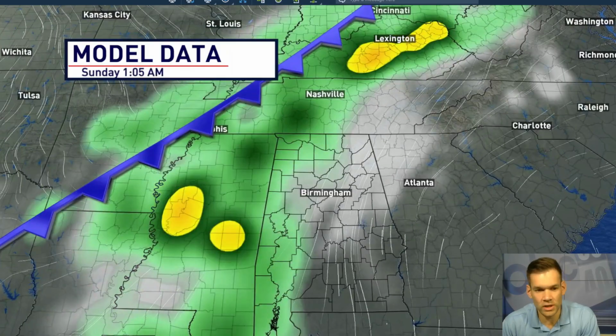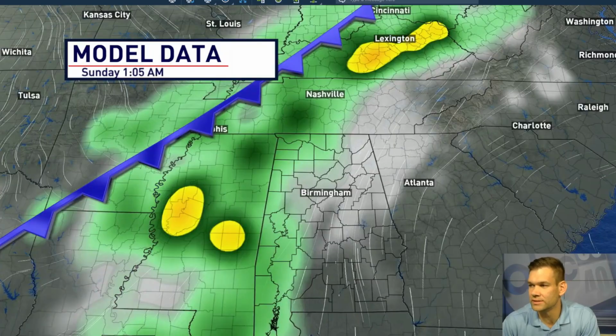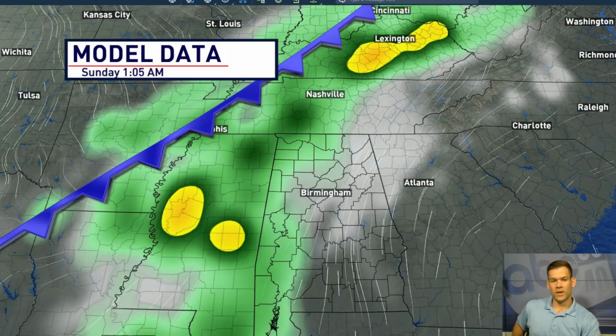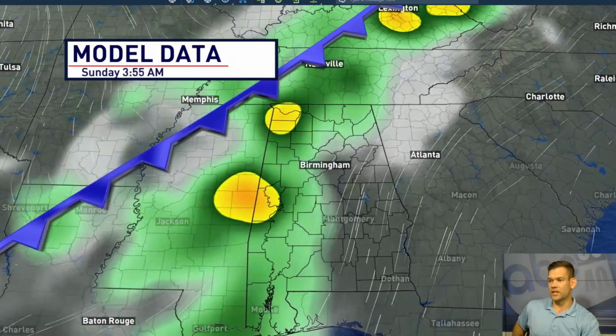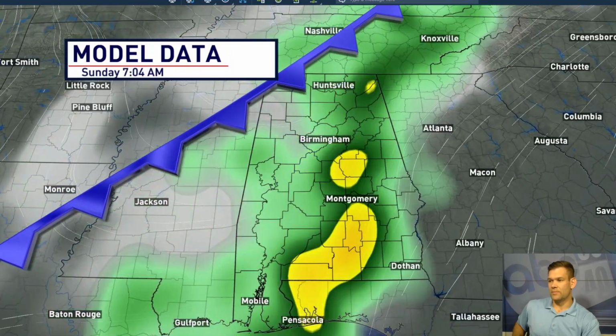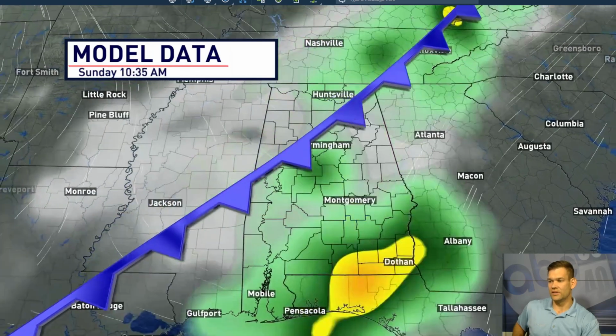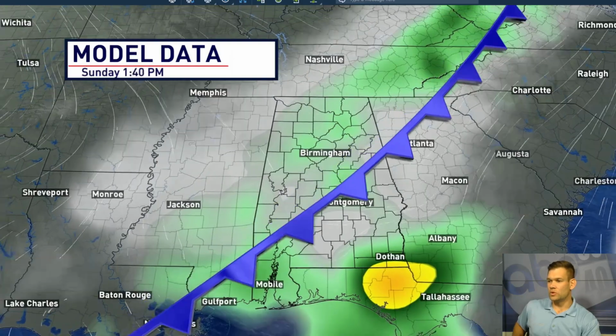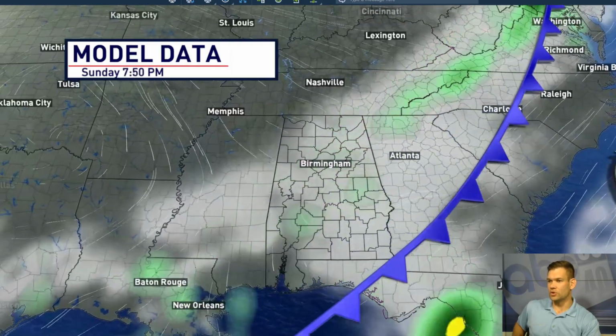Now, the European model is a little more aggressive. This is a look at instability values starting on Saturday evening and working into Sunday. You can see here these numbers are a little bit higher. So looking at the stronger, higher instability, more energy in place, and perhaps enough to get thunderstorms. So the differences in these two would be the difference between a potential strong thunderstorm, a few strong thunderstorms, and none at all. So that'll be probably the biggest thing to watch as we move forward in this forecast.